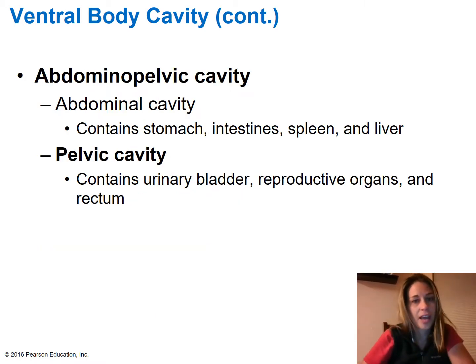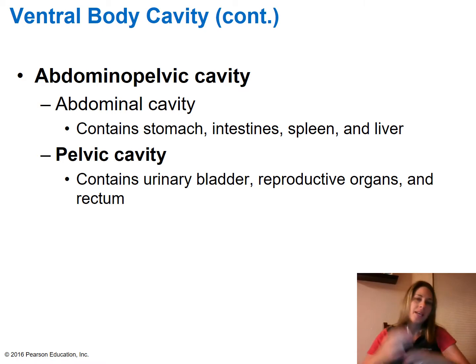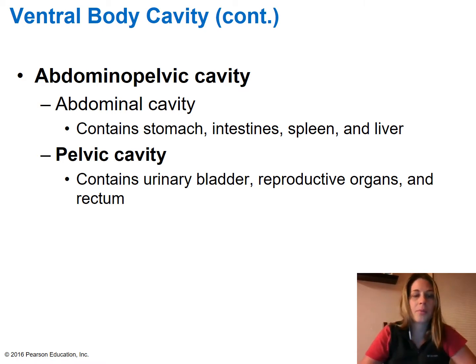Abdominopelvic cavity, just as we were talking about, has two components, right? So abdominal component and then the pelvic component. So abdominal contains primarily intestines. There's a lot of intestines in there. Also holds other components of the digestive tract, such as the liver, also the spleen. It contains the stomach proper. Okay.